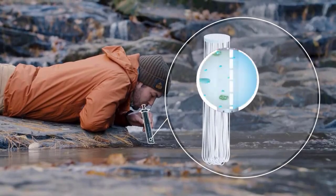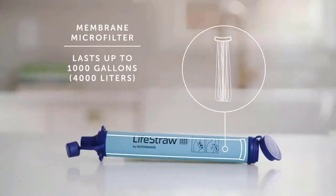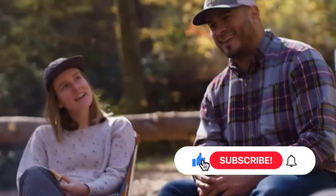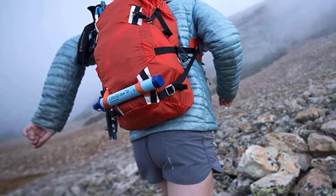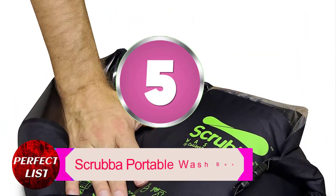One LifeStraw can filter 1,000 gallons or 4,000 liters of water, enough for more than a month. It's light and tiny, so it fits effortlessly in a backpack. When used as a straw, it requires a lot of effort, yet it works in an emergency. LifeStraw gives clean water to a child for a year with each purchase, so buying this camping device is a worthwhile investment.